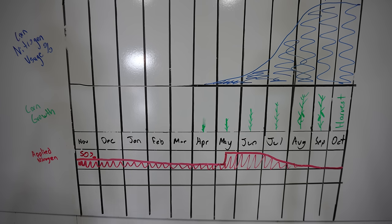Side dressing, like I showed you at the beginning of the video, is just applying nitrogen to your growing corn crop once it's emerged from the ground. It's just a catch-all phrase for any type of nitrogen application at that time. Other than maybe spreading urea on top, which is a granular product that'd be called top dressing, side dressing is coming in and knifing in either a liquid nitrogen product or anhydrous ammonia.